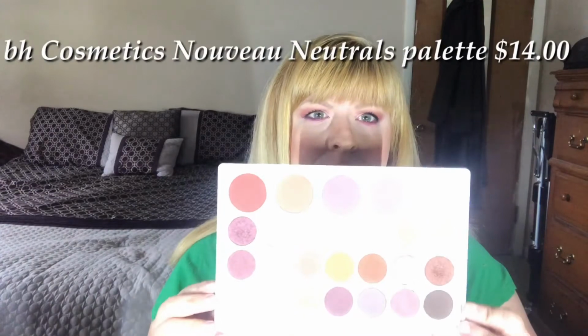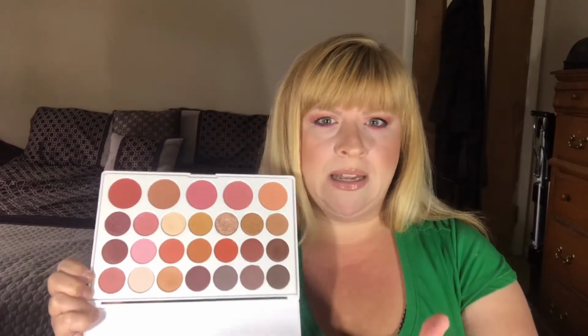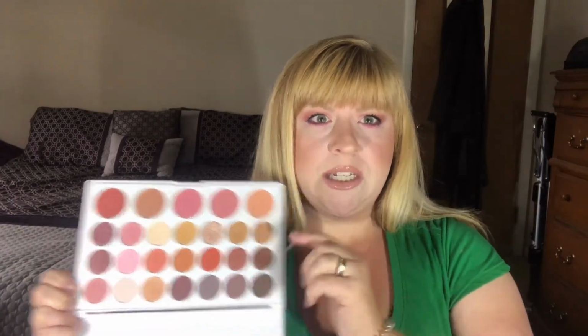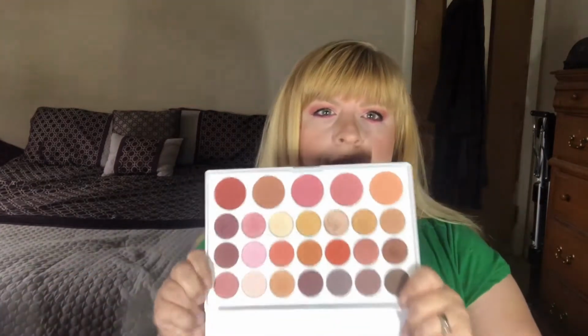As you can see, it's a 26 pan palette. And the shadows are great. It's a pretty neutral palette with some purples and oranges and pinks in there. And then the blushes. What I've been really enjoying about this palette are these blushes. They are pretty much the same size as the other blush palette I just showed. And I love these colors.